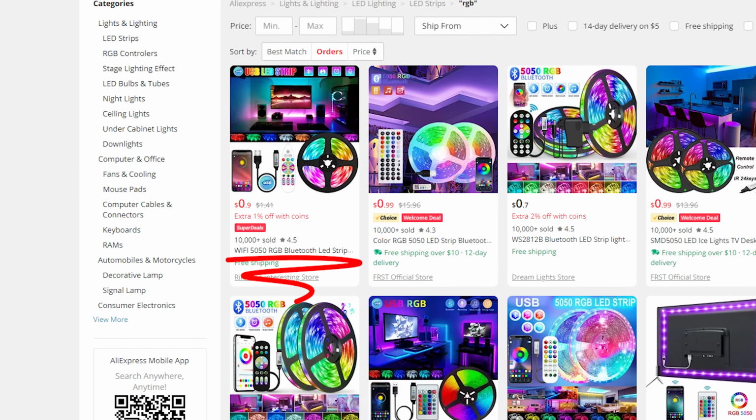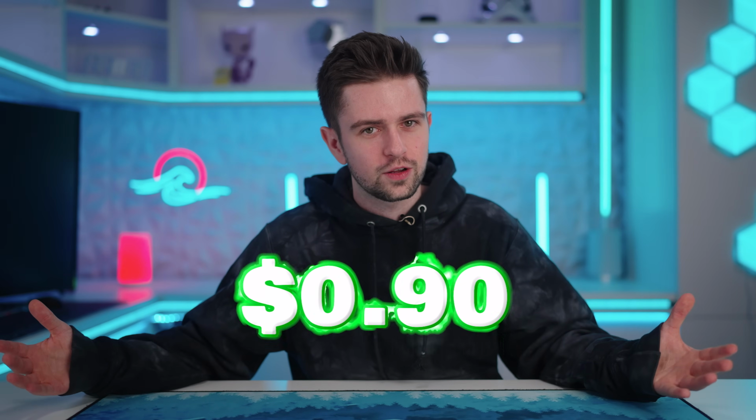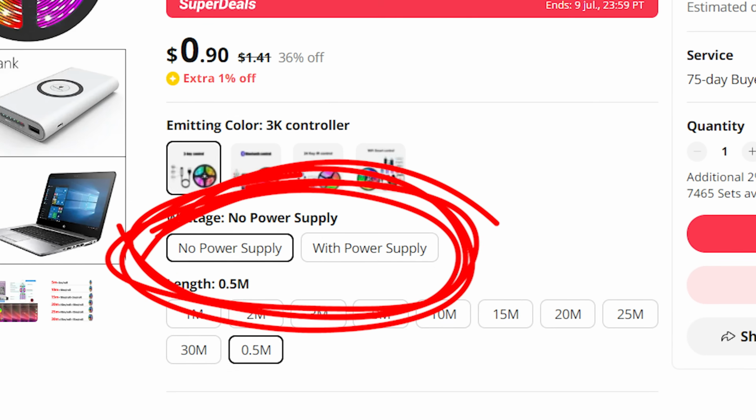The next gadget I bought was something that AliExpress is full of. It's the best selling RGB strip, and for 90 cents I was really curious if it would be useful for your setup. So the goal is to spice up the setup of Matthias. He usually edits right here, so we moved him to the side, and on the product page you had to choose between no power supply or with power supply, and I ordered both.